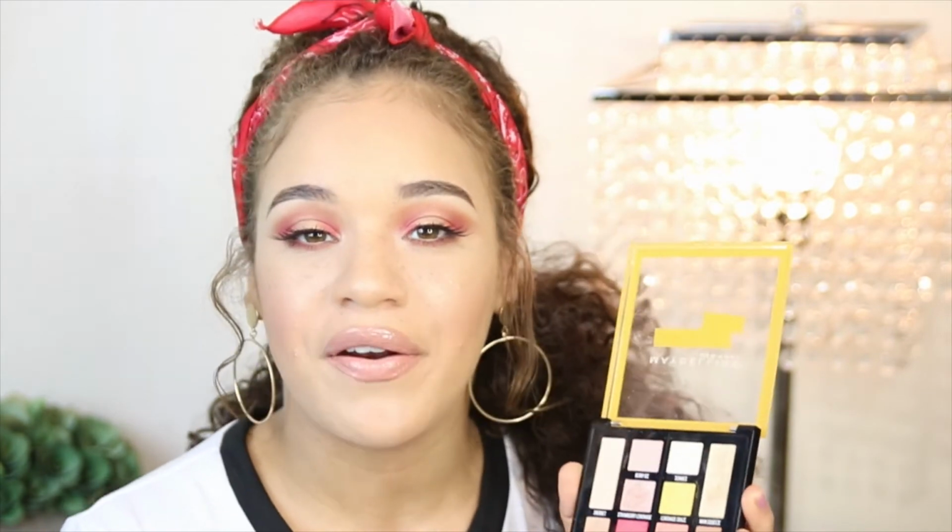I'm loving the red, the corally shades. My favorite color is peach, so I'm all about having these peachy tones in here. They're so pretty, so flattering. And for the spring and summertime, you can definitely never go wrong with a nice pop of peach or red. It's just going to really make your eyes stand out. It's going to make you look very vibrant.